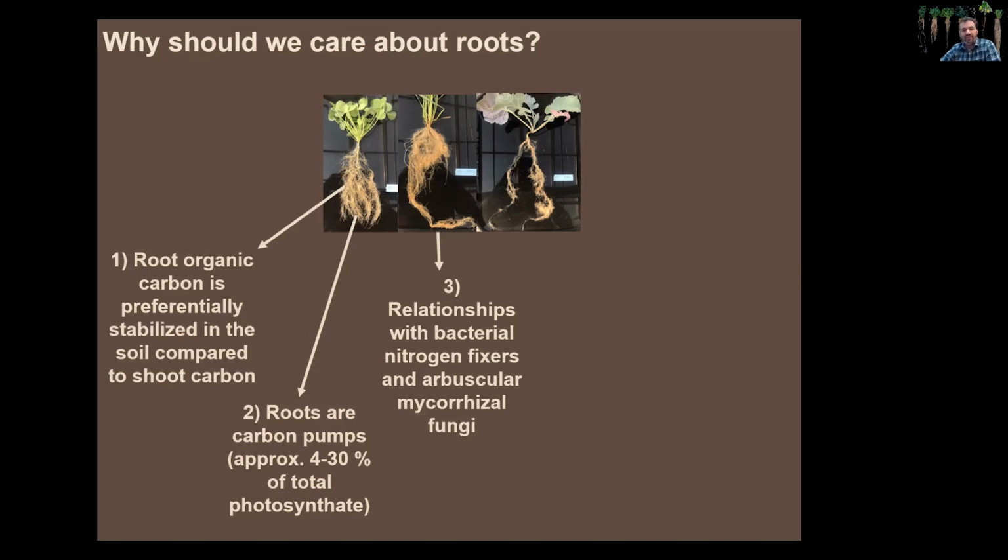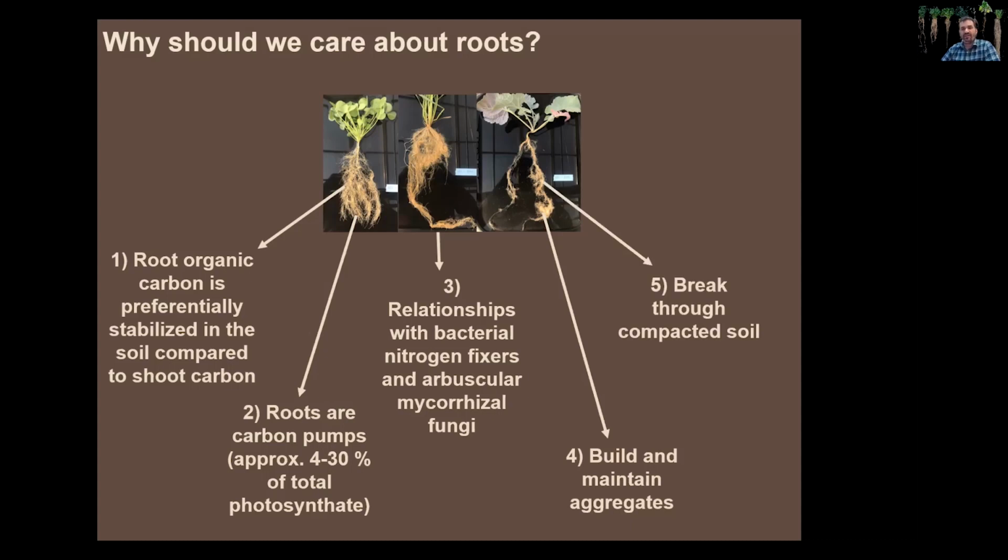Roots associate with bacterial nitrogen fixers and arbuscular mycorrhizal fungi. So there are important relationships there. We know, for example, that most brassicas are non-hosts of arbuscular mycorrhizal fungi, whereas grasses and legumes are hosts. We know that roots, fine roots, and arbuscular mycorrhizal fungi are really important for building and maintaining aggregates, which are important for that surface soil structure and the ability of water to either go through the soil or erode. And another important function that we think about is whether certain roots are better at breaking up through compacted soil. So we're going to talk about some of these different angles today.